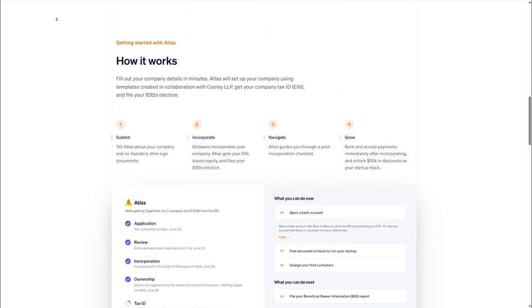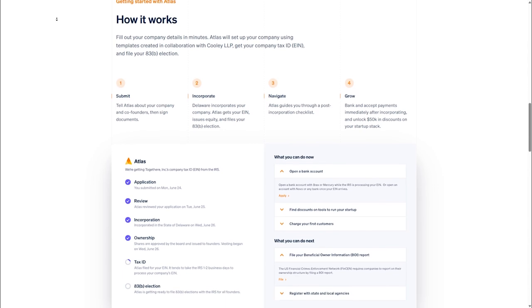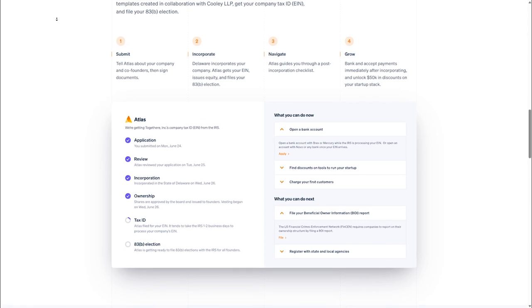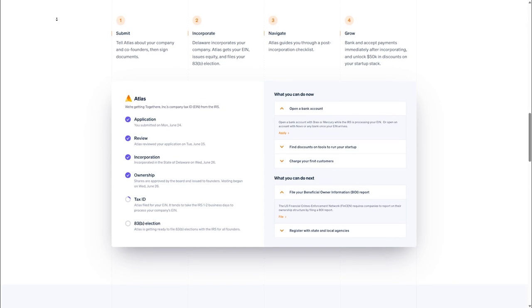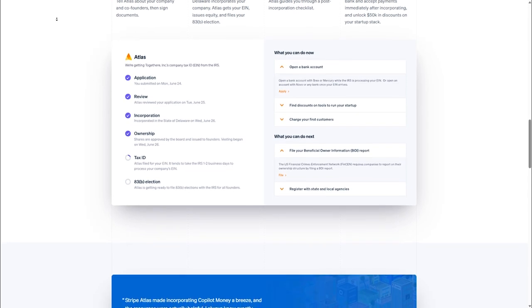Whether you're a solo founder from India, a startup team in Germany, or a freelancer in Brazil, Stripe Atlas gives you access to a US business identity, a US bank account, and Stripe's payment infrastructure, all online within just a few days.